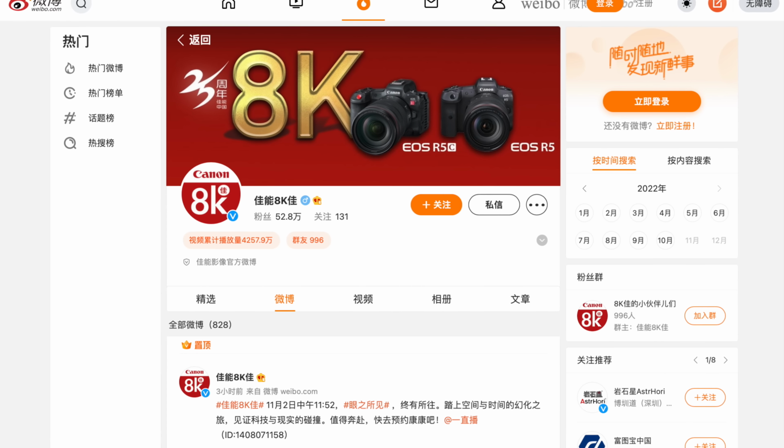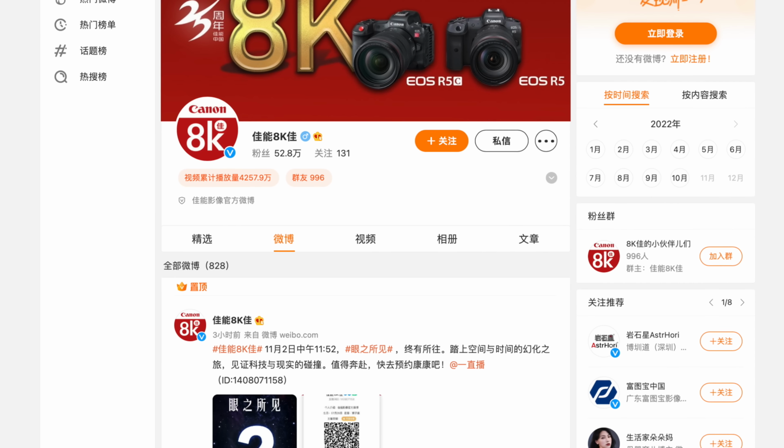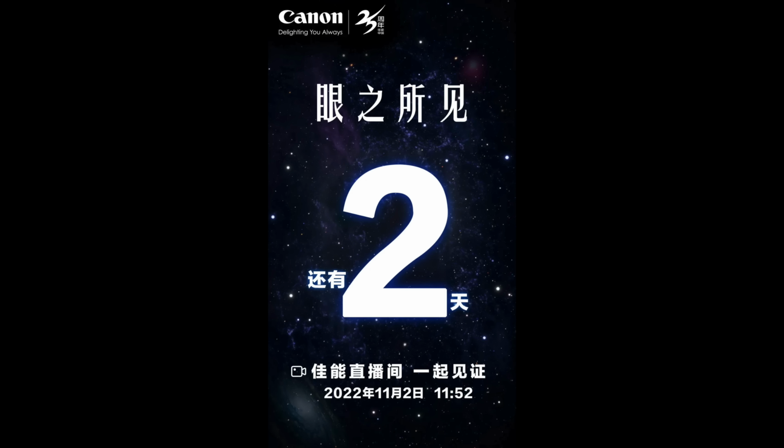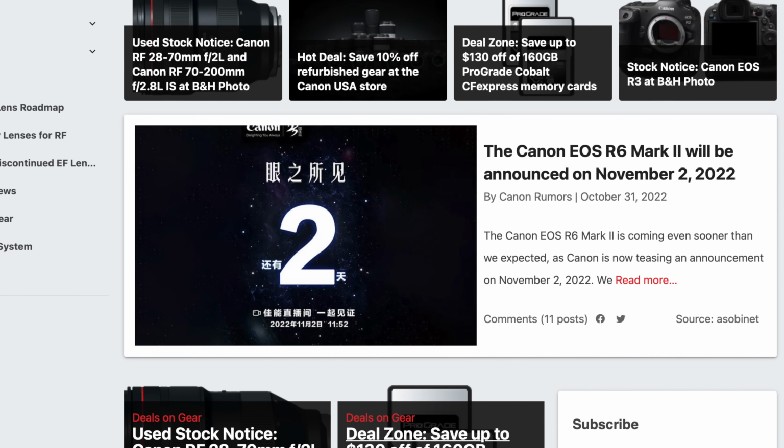As I reported earlier this morning, Canon China teased the Canon R6 Mark II on their Weibo site, indicating that the Canon EOS R6 Mark II will be announced on November the 2nd. That's this coming Wednesday. The exact time and location of the announcement hasn't been released. However, after this teaser, Canon Rumors said this.